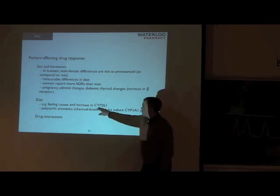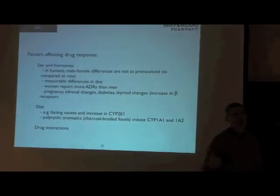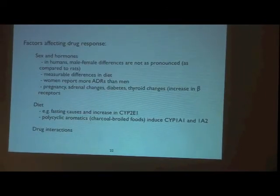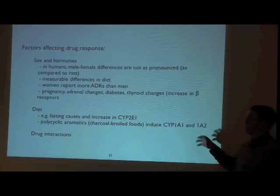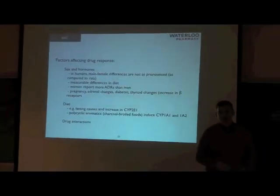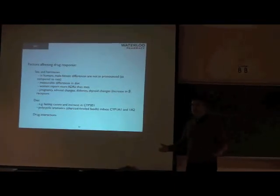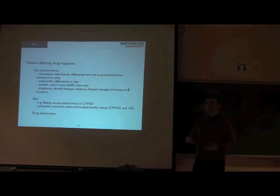If you see this nomenclature, CYP, and then there's a number and a letter and a number, that refers to a family of metabolic enzymes, mostly in the liver. They're called cytochrome P450, that's where the CYP comes from. And then the specific enzyme type has this nomenclature 2E1 or 1A2. So a lot of these cytochrome P450 enzymes metabolize medicines or drugs. And we can affect their activity just by changing our diet.